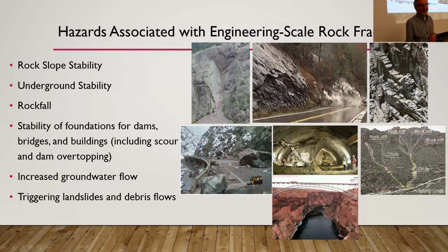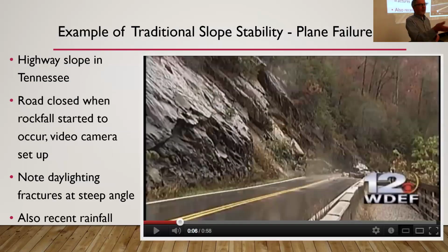This is debris flows that we had in 2007 in Tucson. And if you go to the very tops, I had students go up to the very tops and look for triggers, and we saw definitely some rock triggers to these debris flows there. So I use this example of that slide in Tennessee just to demonstrate. What I want to do here is show how we do a traditional slope stability analysis, and then I want to compare it with what we do later when we add rock bridges.